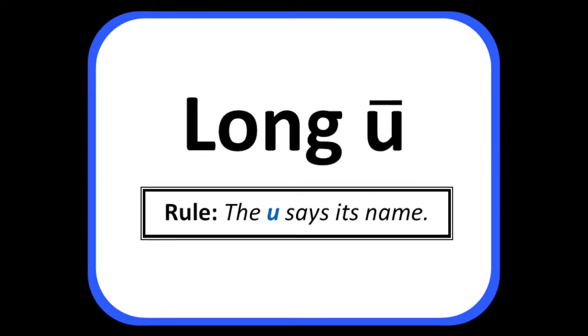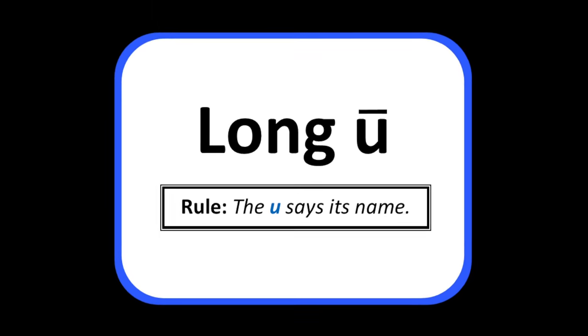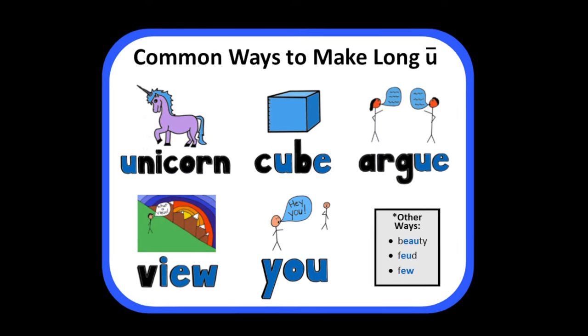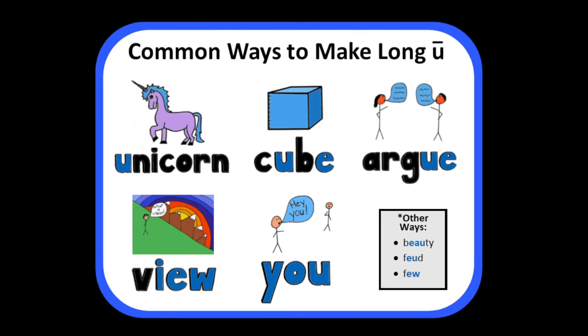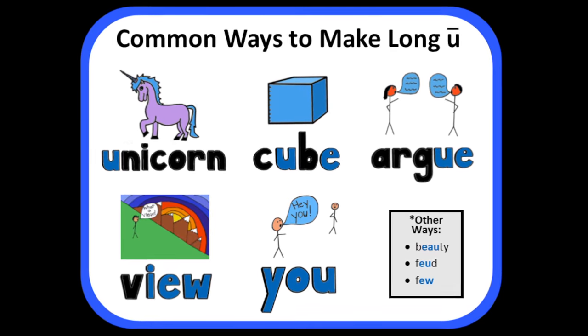Long U. The rule is that the U says its name. We'll be learning about the common ways to make long U, as in the words unicorn, cube, argue, view, and U.